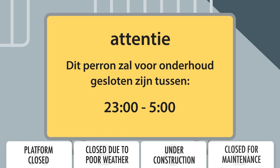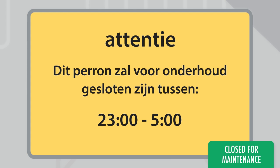The notice reads, "This platform will be closed for maintenance between 11 p.m. and 5 a.m." Dit perron zal voor onderhoud gesloten zijn tussen 11 uur en 5 uur.